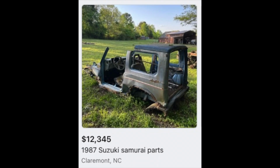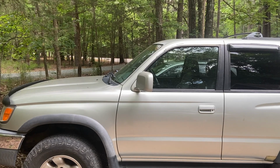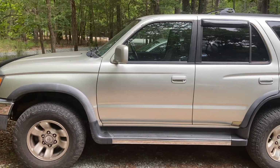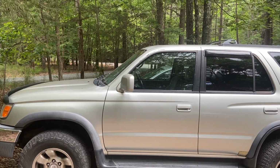Now I understand that when you see these pictures and these prices, you will say they were most certainly joking. But when I contacted them, they were actually not joking. This is what they wanted to get out of these pieces of junk. As you can see, most of it didn't even make any sense at all. What they were trying to sell here, I have no idea. The price was ridiculous, two or three times the price that I purchased this for, for what I feel were substantially worse vehicles.